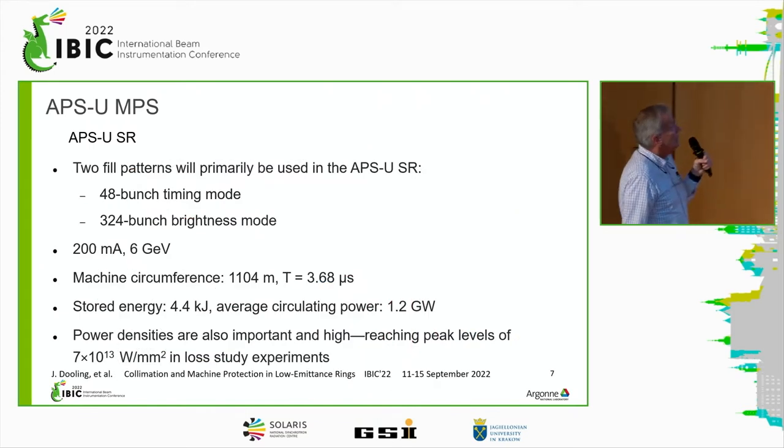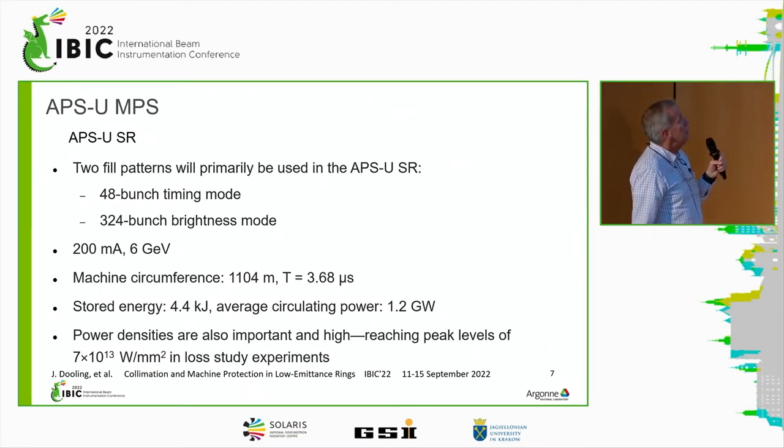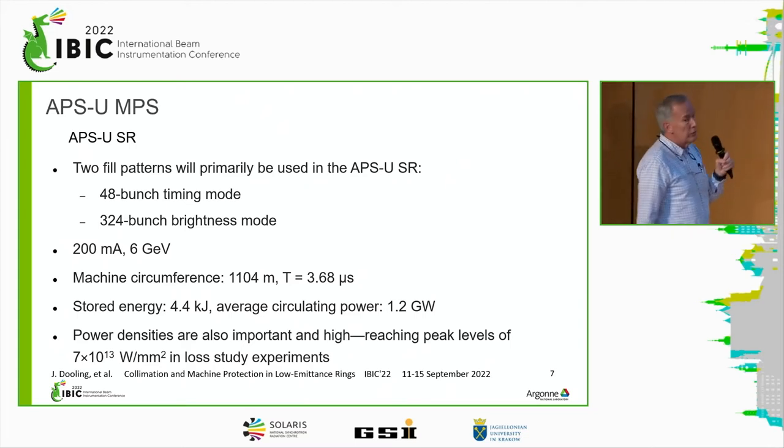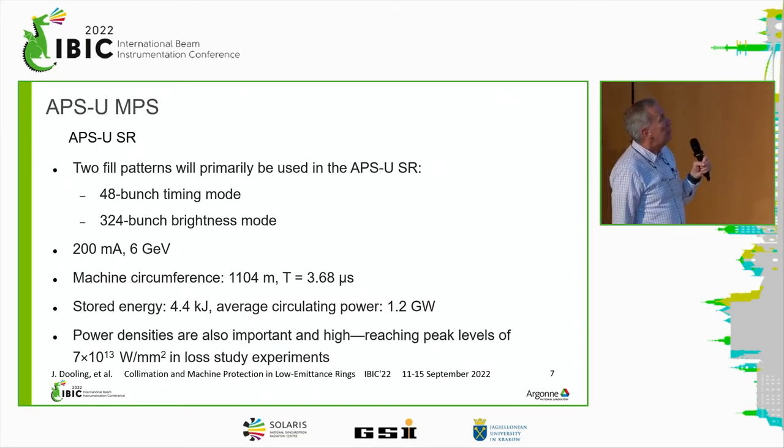For the APS-U MPS, there are basically two fill patterns we have to worry about. There's a 24-bunch timing mode and a 324-bunch brightness mode. Both will operate at 200 milliamps and 6 GeV. With a machine circumference of 1104 meters, the period is about 3.68 microseconds. The stored energy is 4.4 kilojoules, which works out to a circulating power of 1.4 gigawatts.